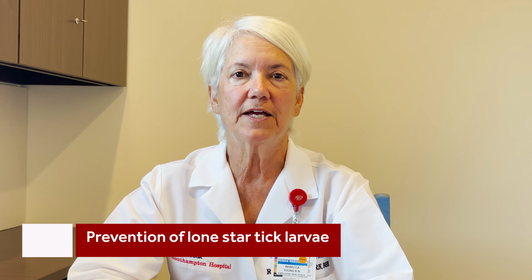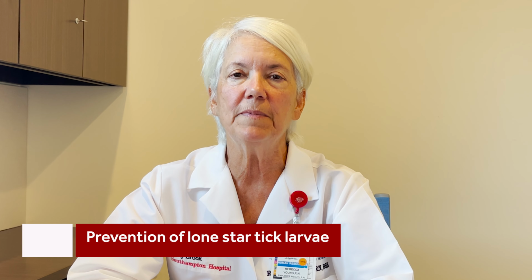We recommend that you spray your shoes with permethrin once a month. You can also treat all of your clothes with permethrin. It binds with the fibers and won't get on your skin. Do not use it on your skin. You can use FDA-approved products from the drugstore on your skin if you want. If you prefer more natural products, we recommend oil of lemon eucalyptus or picaridin.